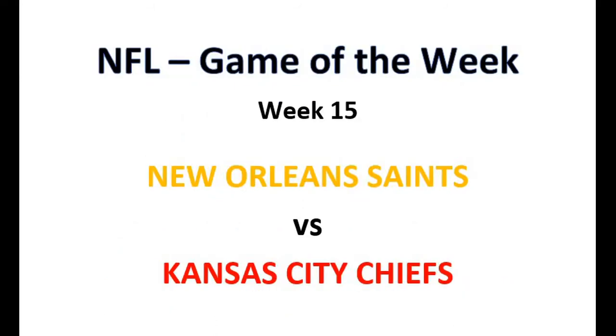Game of the week is between the 12-1 Kansas City Chiefs and the 10-3 New Orleans Saints. Patrick Mahomes, Tyreek Hill, Travis Kelce versus Taysom Hill, Alvin Kamara, and Michael Thomas. Should be another great game.